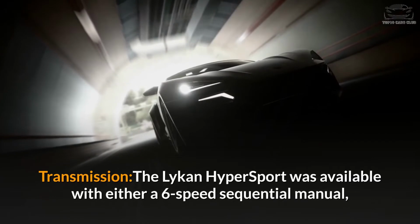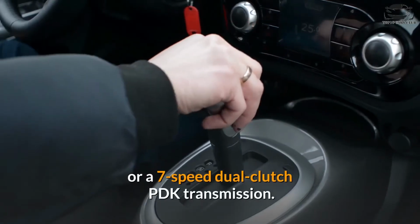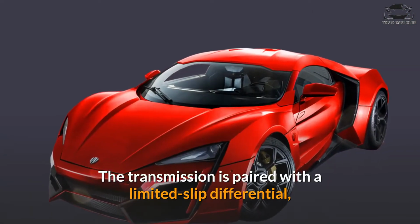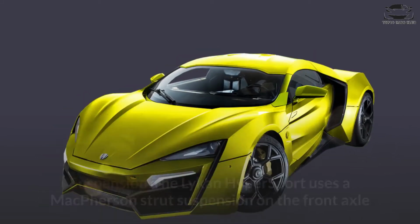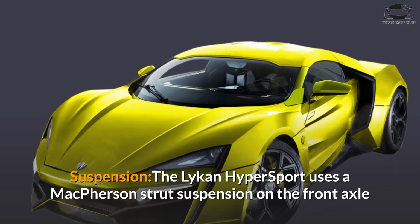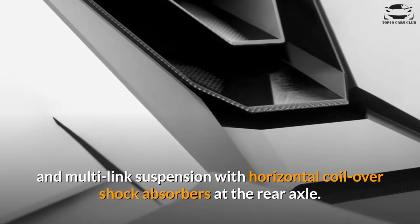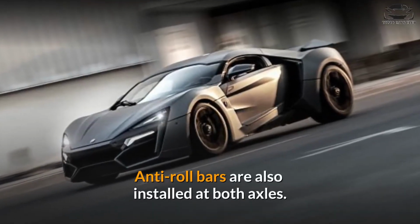Transmission. The Lykan Hypersport was available with either a 6-speed sequential manual, or a 7-speed dual-clutch PDK transmission. The transmission is paired with a limited slip differential, and is mounted transversely at the rear of the car. Suspension. The Lykan Hypersport uses a McPherson strut suspension on the front axle and multi-link suspension with horizontal coil-over shock absorbers at the rear axle. Anti-roll bars are also installed at both axles.